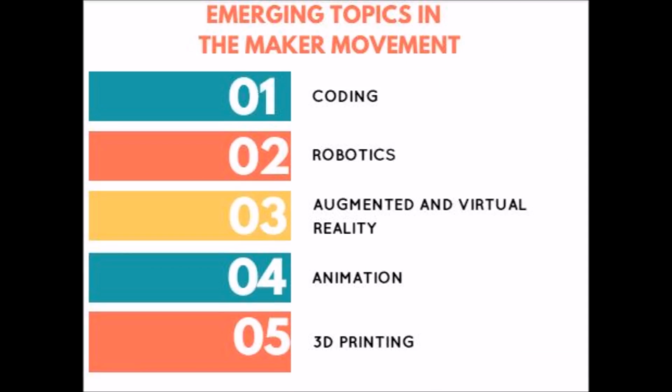So, where is the maker movement going? What is the next hot idea? For me, it is augmented and virtual reality. While experiencing both augmented and virtual reality is cool enough, students can learn how to create using these mediums as well. Being able to share their learning via augmented or virtual reality will enrich their learning experience.